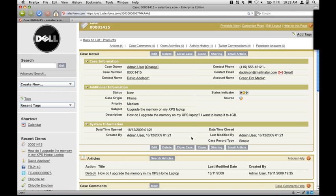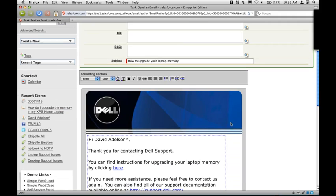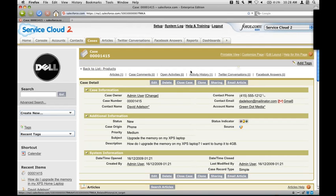If I want to, I can go ahead and give him this information over the phone, or I can go ahead and just shoot an email off because it's integrated with my email application. So we integrate with Gmail, we integrate with your Exchange servers or your Lotus Notes, whatever email system you have, you can build an integration here. And you can see it's a predefined template with the knowledge article linked to it right here, and it can fire that off. So from here, what I want to do is just go ahead and close the case.